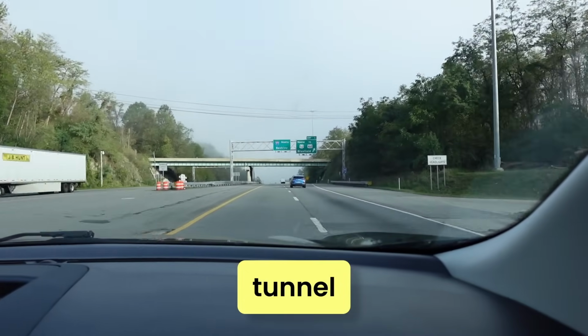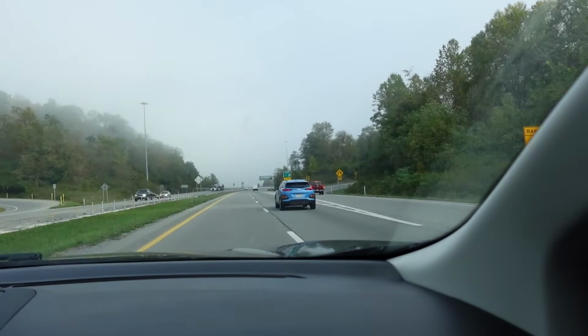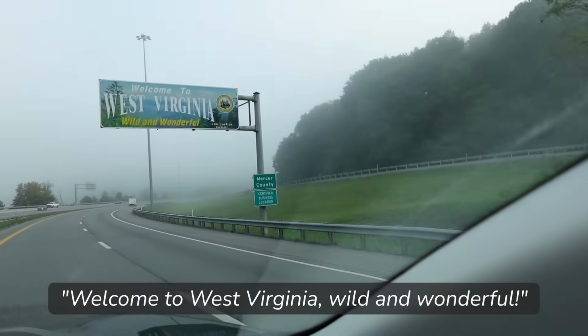As we exit this tunnel, you'll see that we have just crossed the border into the state of West Virginia. Welcome to West Virginia, wild and wonderful.